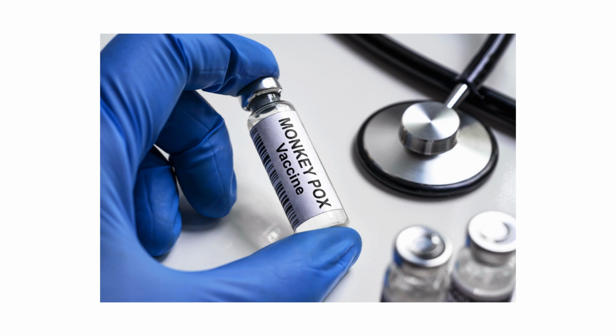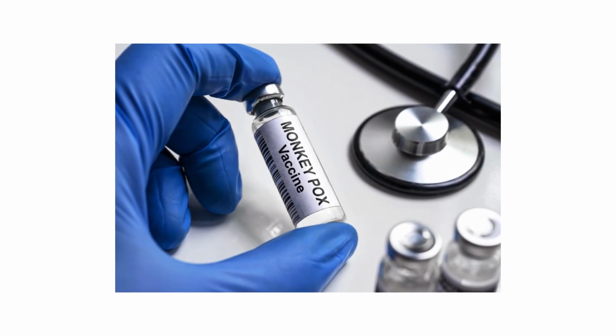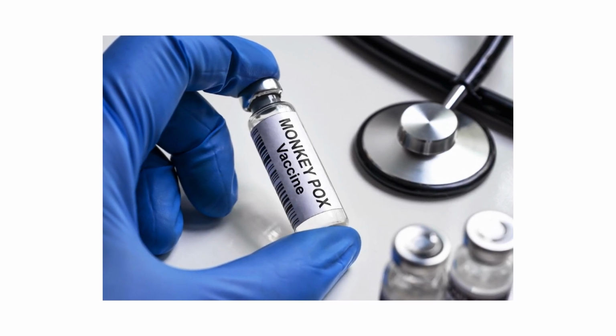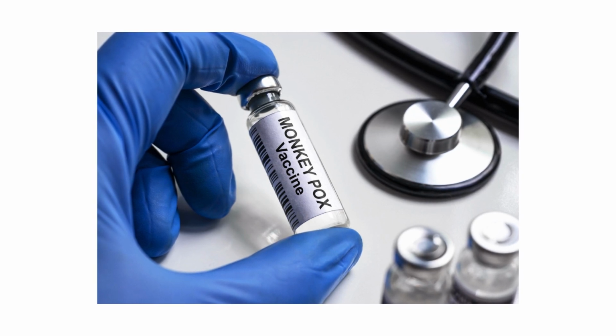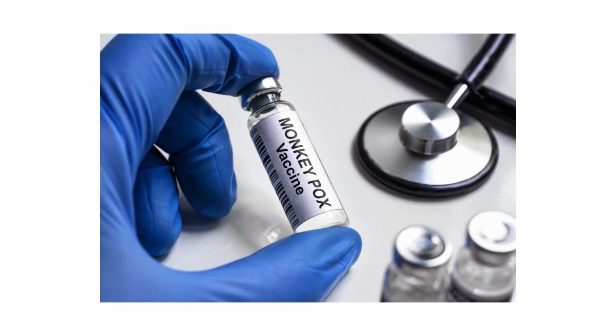So what do these different parts do? Functionally, that big central region holds the instructions for the essential stuff, the structural proteins that build the virus particle and the core enzymes it needs just to function as a virus, the basics. But those variable regions at the ends, the left and right terminals, that's where the really interesting stuff often is in terms of infection. They contain most of the genes that determine which hosts the virus can infect, its host range, and how severe the disease is, its virulence genes. Think of them as the virus's adaptability toolkit.